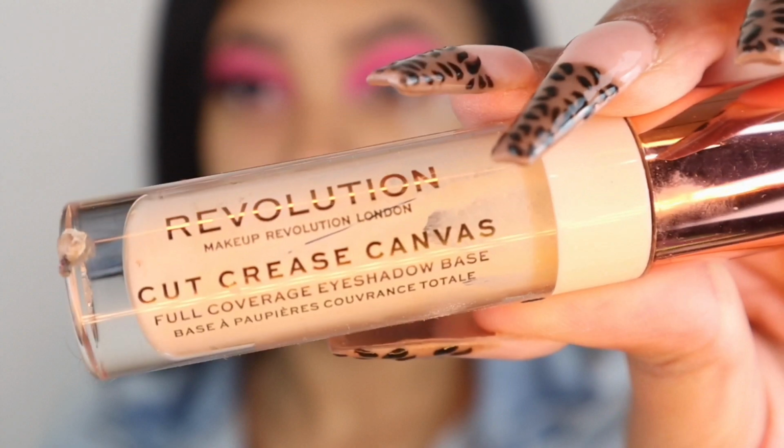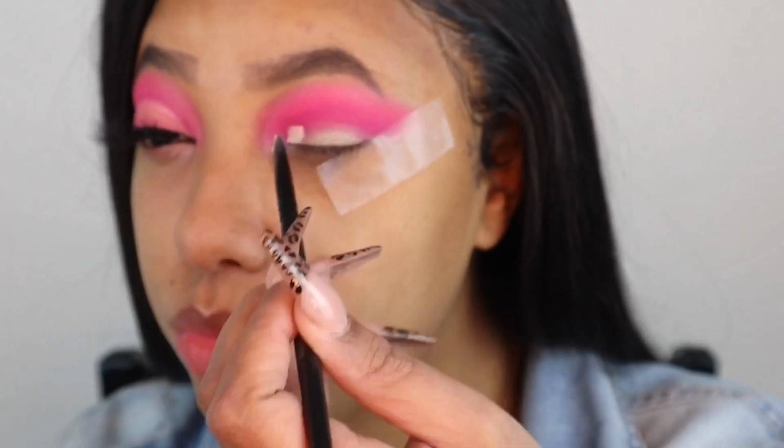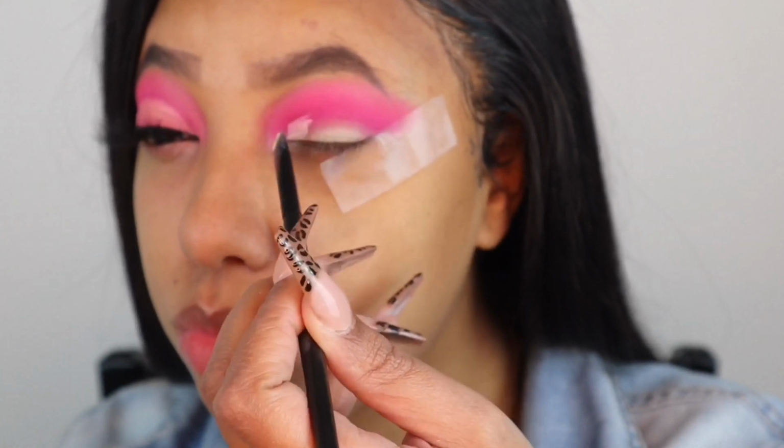Next, to cut my crease, I'm going to be using the Makeup Revolution Cut Crease Canvas like I always tend to do, and I'm basically just going to have a cute cut crease eyeshadow look.